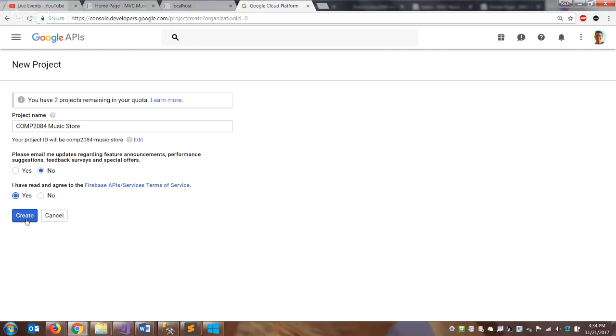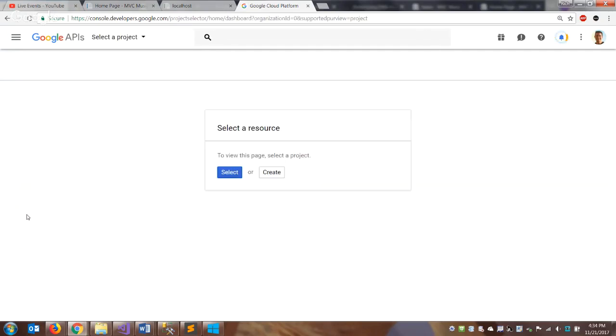So what this allows us to do is use any one of the APIs that Google makes available. So any of the libraries, we can integrate them into our website if we want. So I'll create the project.